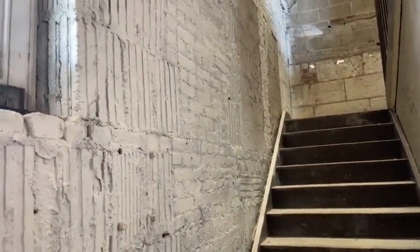Yeah, so you can almost see where it may have ended, where the brick is, and some new block. There might have been windows there. Yeah, it looks like they covered up those small windows. They probably were similar to these two here. And then this is cinder block because this is new. And now it brings you to the balcony.